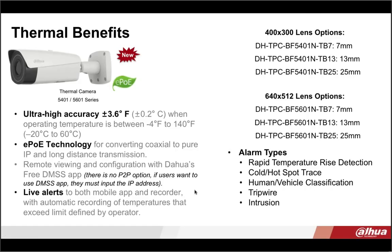The other series that I'm going to introduce today, so that was the 221, is the 5401 and 5601. These are very, very similar to the one I just talked about, except it's not a hybrid. It doesn't have a dual lens. It's only the thermal. So if you get this camera and then decide you do need a visible camera, you would have to install that separately, because this is just the thermal camera. It does have the EPoE technology.